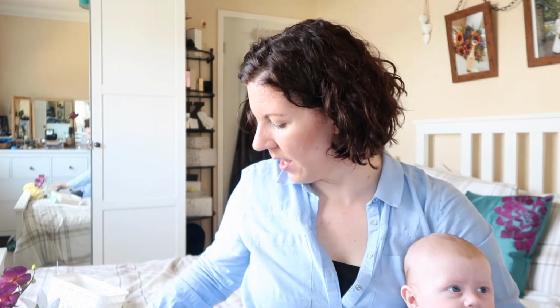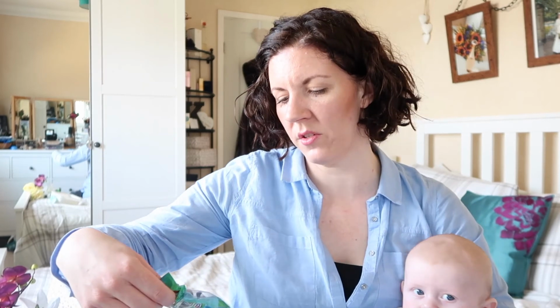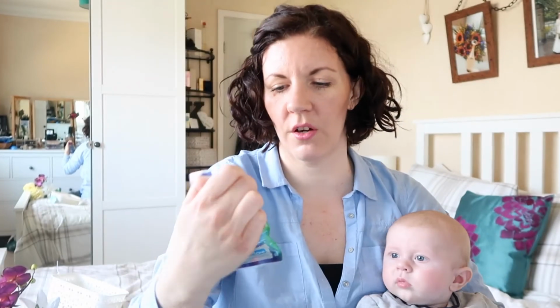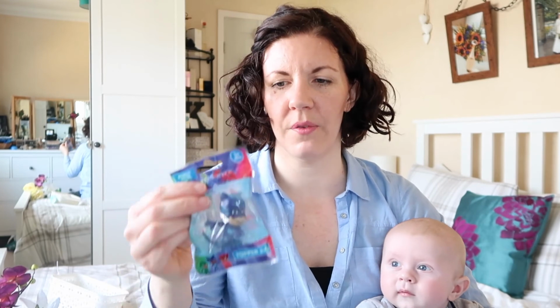It does say 3+, so I will be careful with him because he's not quite 2.5 yet. But I can always keep hold of these until he's a little bit older because I've got a few different things. And then the last thing I got him was this PJ Masks figurine, and actually he picked this up. Is this like, oh, it goes on top of a pencil. He won't know that, but there's a few of these as well, and I thought that was alright for £1. And I think that's everything.